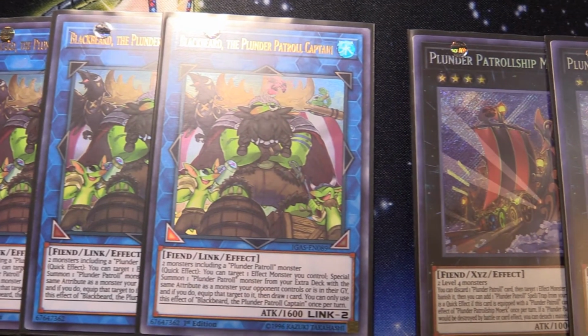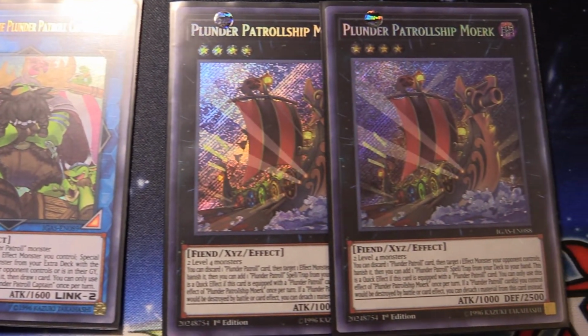Alright, the fourth deck I want to talk about is a more recent deck, but I think the support that's upcoming is pretty telegraphed by Konami based on what they've already released, and this deck is Plunder Patrol. Now, Plunder Patrol is a deck that can tag out from the main monster zone into an extra deck monster with the same attribute as a card your opponent has on the field or in their graveyard.